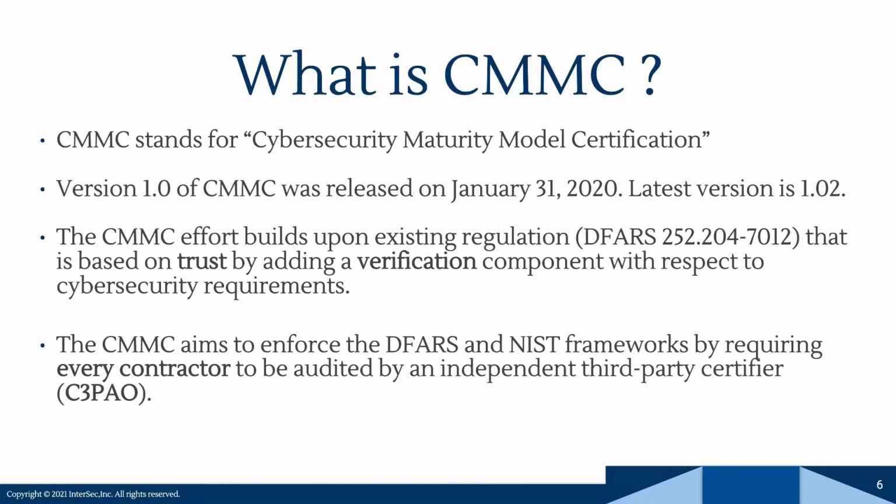Now, there have been existing regulations in the past from the DoD and the government in general in terms of what is required for you to be able to get contracts. But the difference between CMMC and these existing regulations, such as the DFARS clause that many of you might be familiar with, is that we're going to be building upon trust. In the past, it was all about trust. That's all you really had when it came to certifications or managing security requirements. But for CMMC, we're going to add a verification component with respect to those cybersecurity requirements.